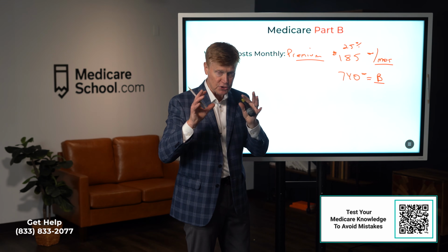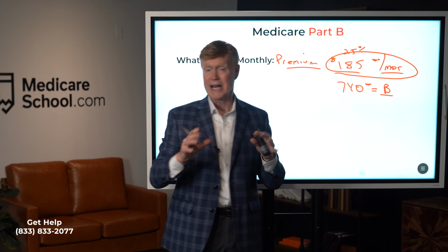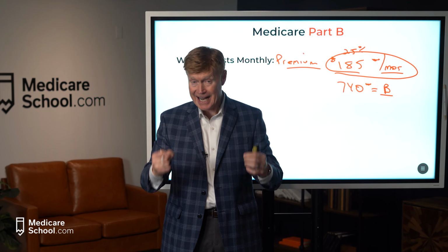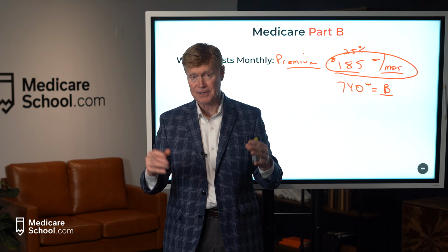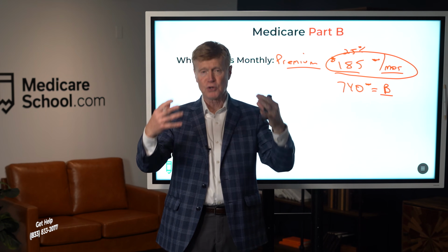Now, if you're on Social Security, that Part B premium of $185 is going to come right out of your Social Security check the month your Medicare begins. But if you're not taking Social Security, then they're going to bill you directly for that. And so here's the process.